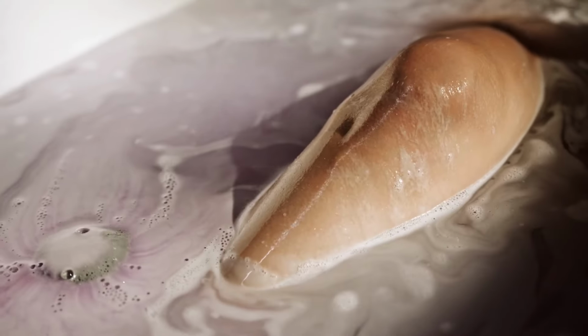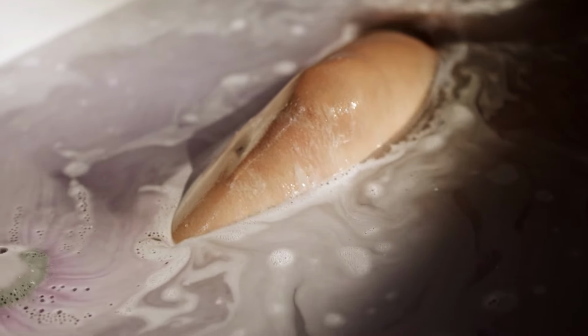Personally, I'm more of a fan of doing a colloidal oatmeal bath because it's very easy to make one yourself, and this way you know exactly what's coming into contact with your skin. Literally just oats. All you need to do is buy some oats, put it in a blender or maybe a food processor, and boom, you now have colloidal oats.